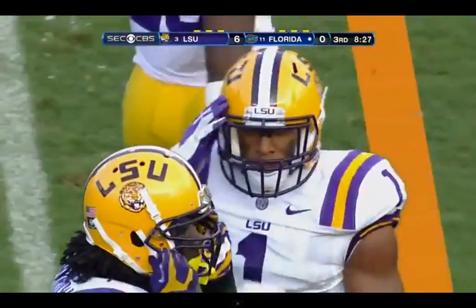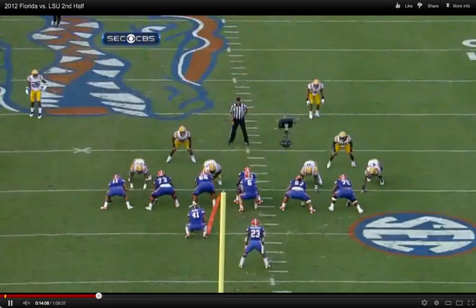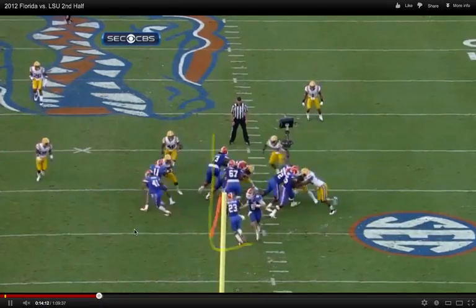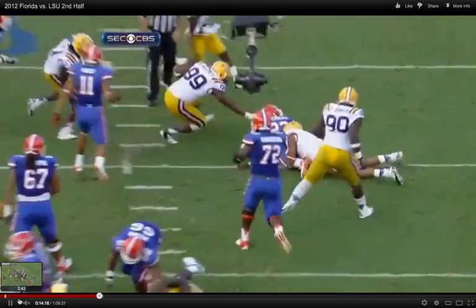Just finding ways to exploit defenses, finding gaps and taking advantage of gaps, and these unbalanced formations will do that. You got a great angle of it here. You got a 3, you got a 7 technique and a 2-eye technique. There's an open gap here, and you can see this overhang player is nowhere to be found. And a 2-high safety defense, it's tough to stop this power run game out of unbalanced. Big gain.